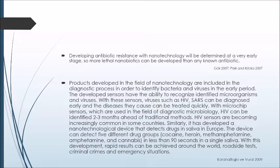The developed sensors have the ability to recognize identified microorganisms and viruses. With these sensors, viruses such as HIV and SARS can be diagnosed early and the diseases they cause can be treated quickly. With microchip sensors, which are used in the field of diagnostic microbiology, HIV can be identified 2 or 3 months ahead of traditional methods. HIV sensors are becoming increasingly common in some countries.